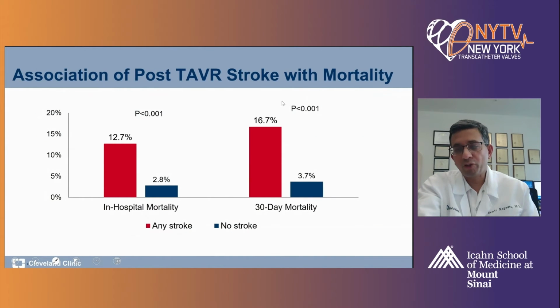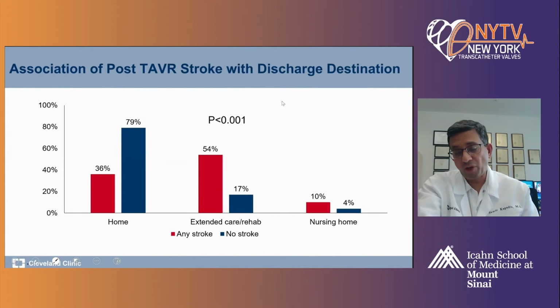And if you develop a stroke, the chance that the patient will die is 12.7% in-hospital mortality, and 16.7% 30-day mortality. Huge. So very high procedural or in-hospital mortality. And even if you develop stroke, you are not going home. So 80% of the people who develop stroke end up in a nursing home. So this is our extended care facility. Very few people, 36% go home, but 66% of the patients are going to a nursing home.